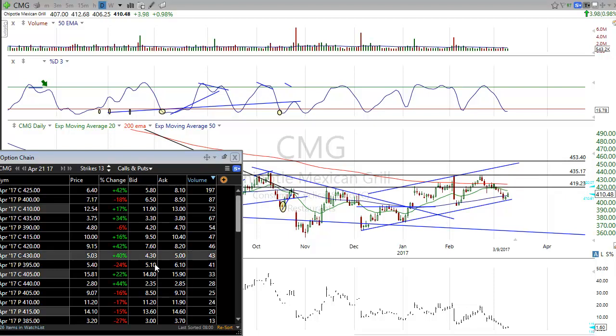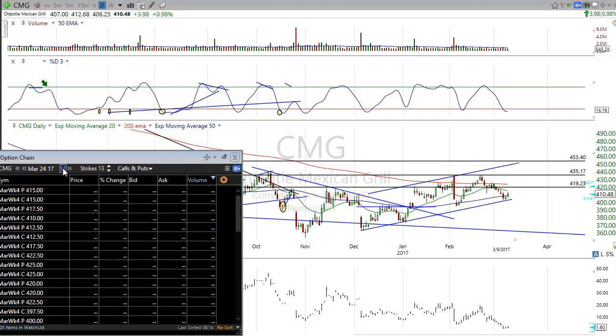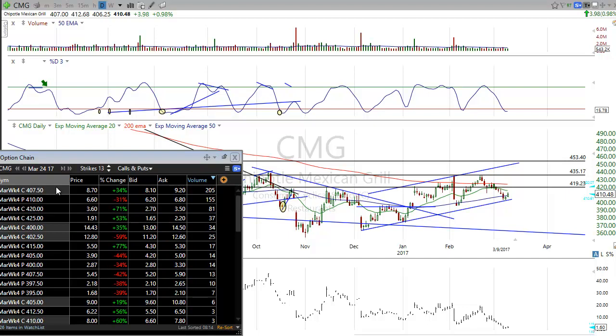CMG looks great for tomorrow. Big pop tomorrow. Don't want to get sidetracked. So April going out to 420s, $7. I want to go to March 17th, 420s, $1.70. I'm going to go with those. I want to get a little bit more time on that. March 24th, 250. Not much volume on those. 360.